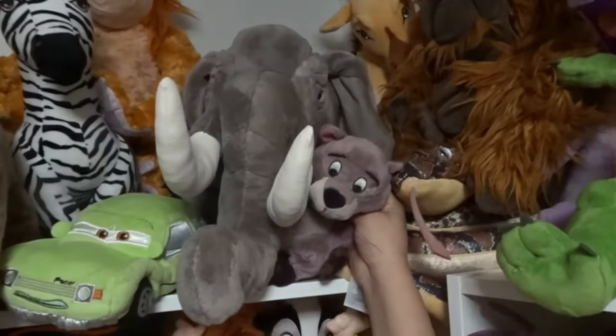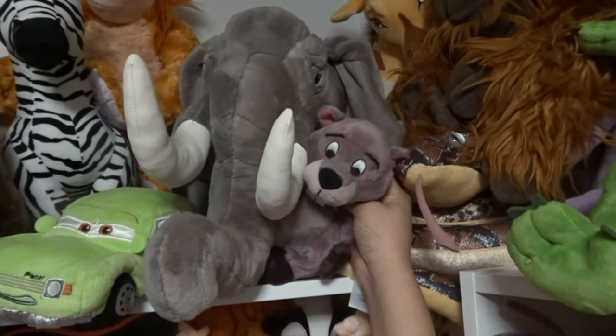I missed one. This was the beaver from Winnie the Pooh.